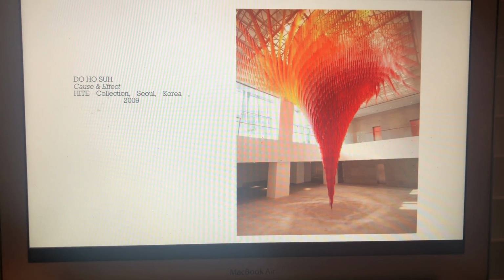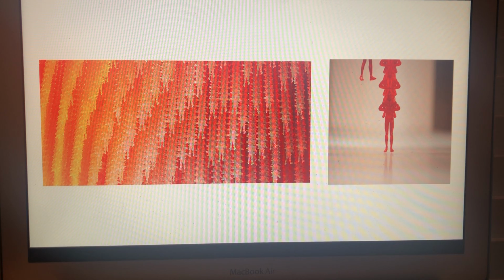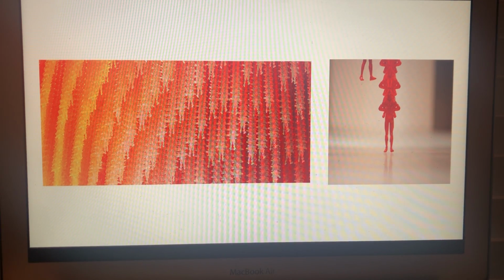This next piece is called Cause and Effect. If you look really closely, you can see that it is made out of 42,000 red, orange, yellow, white, and maroon figures. These figures are placed together to create a large sunset-colored swirly vortex. They are hung on transparent string very densely, creating this great shape.